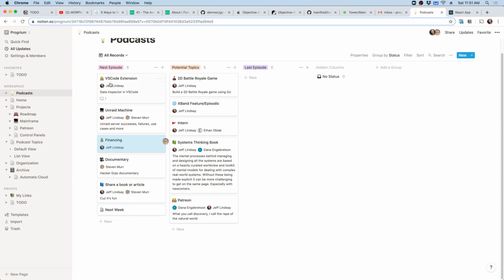Big thing that I was working on this week was the Visual Studio Code, VS Code extension, mainly the inspector. I actually have a demo for that, so I can show that. I have a quick update on the financing and the documentary. I guess we could talk about the background, what you're doing. And then I like this share a book or article. I have one in mind, I think. And then we're going to try and come up with some targets for next week. Should we try and do this in 50 minutes? Sure. Sounds good. All right.